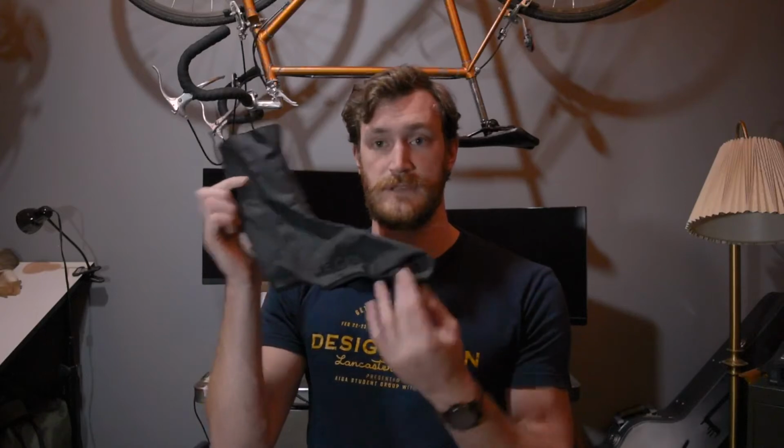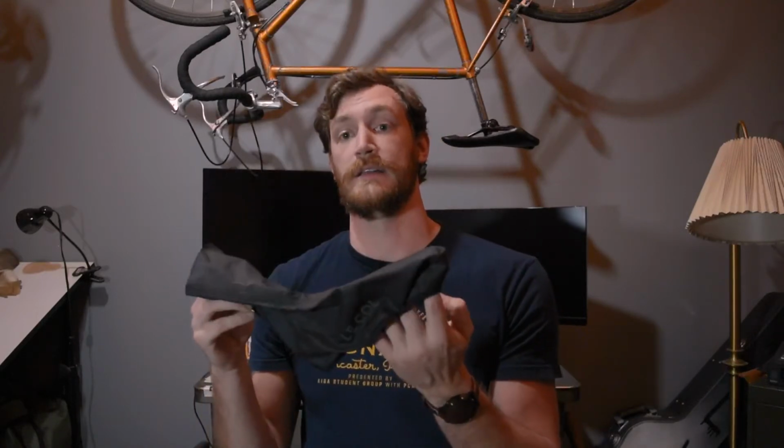set of these shoe gaiters, shoe covers, and it is important to pick up ones that are cycling specific, especially if you're running clipless shoes, because there is a cutout in the bottom that allows you to actually put your clip through. So let me throw my shoes into here so that way you can see what that looks like. Okay, so as you can see, my clips are through here. The cover kind of sits around it, and then there is a cutout in the heel here that provides a little spot for the rubber of the heel to stick through.